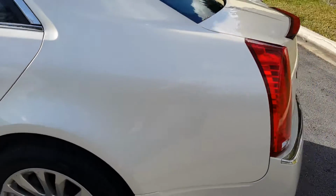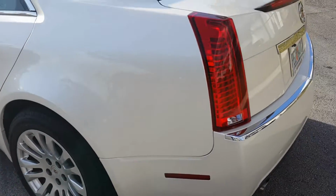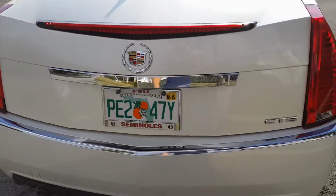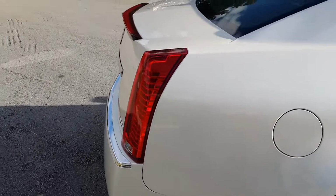Nice finish. Rear quarter panel doesn't have any paint on it. Original paint, looks perfect. Trunk lid original, rear bumper original. Beautiful condition. Looks super clean throughout, really in nice shape.